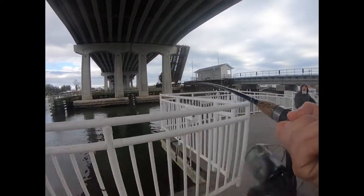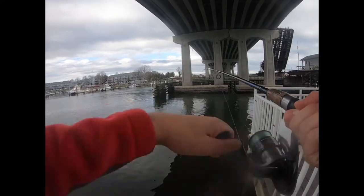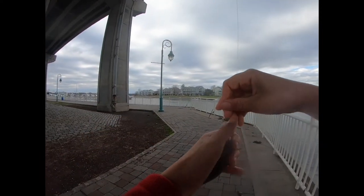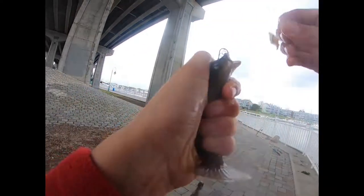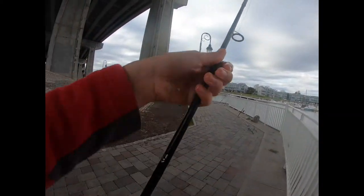Oh, as soon as I dropped it in, someone had it. Yeah, they're really biting. Yeah, they're on a roll. Number seven. Let's get this guy off quickly and get it back out there. Another Cunner. So far we have three Cunners, three Atlantic silver sides, and one Tautog.